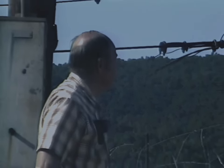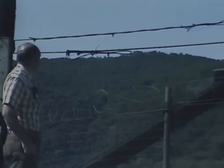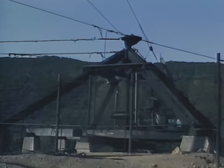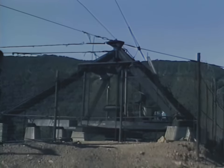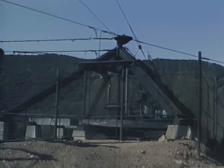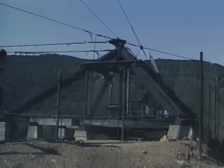This is what they call a central power unit or jack line unit. These cables that you see attached to the pitman on top run out to either a counterbalance or to a well, and to the jack lines that they use to pump the wells. These units were built before the turn of the century. This one's been here for probably 80 years or more.